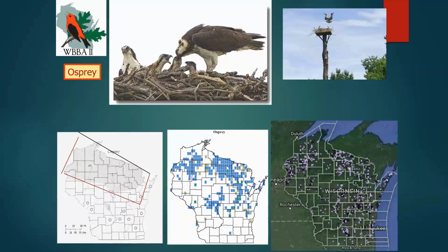So here is a look at just one species and how it's changed over the years. The map on the far left is from Sam Robbins' book, Wisconsin Bird Life, that was published in 1991, and showed what we thought of as osprey breeding range at that time, right? The northern third of the state had most of the population of osprey. Atlas 1 map showed some increase, and we know that to be true.